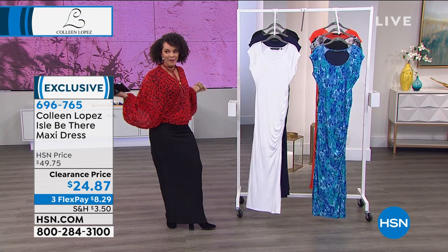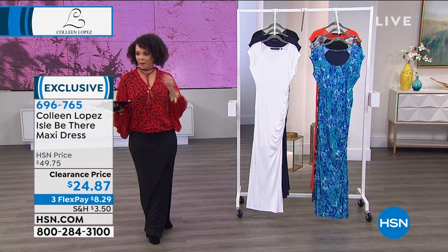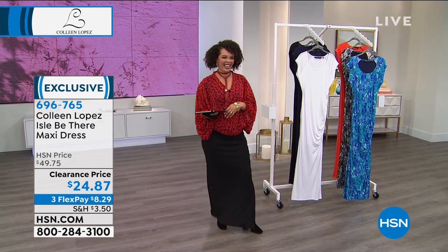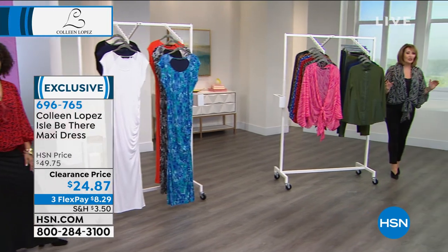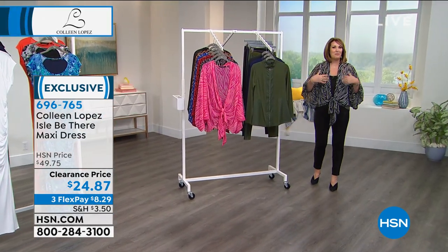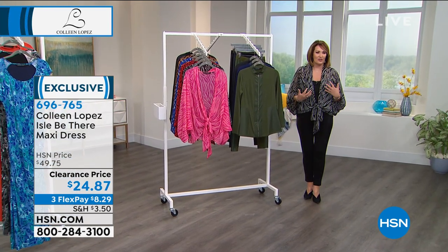And then my topper is coming up, but Colleen, I don't know how you changed so fast. You know, that's what's fun. I'm telling you, when we call this top a transformer, it is. You can transform your look, your style in a second. You saw when she popped on the red, how beautiful that outfit changed up. It looks like she's wearing a long maxi skirt with that gorgeous top.